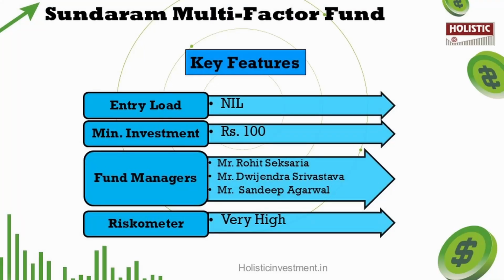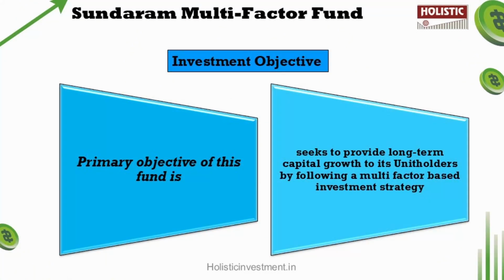The minimum investment amount required to invest in this fund is just 100 rupees, and the fund managers of this fund are Mr. Rohit Saxaria, Mr. Dvijendra Srivatsava, and Mr. Sandeep Agarwal. According to the riskometer, the risk involved in this fund is very high. The primary investment objective of this fund is that it seeks to provide long-term capital growth to its unit holders by following a multi-factor based investment strategy.